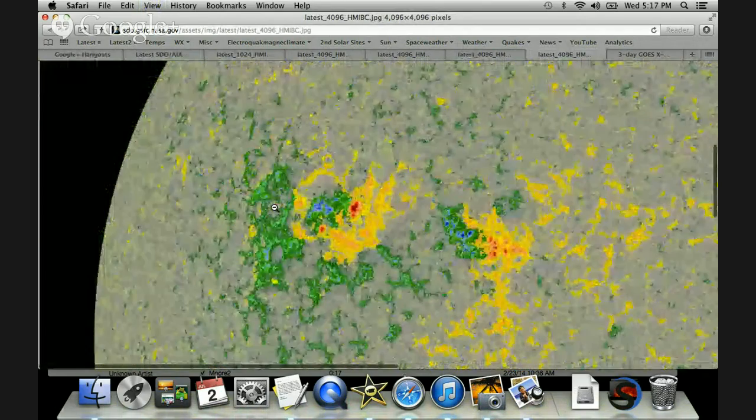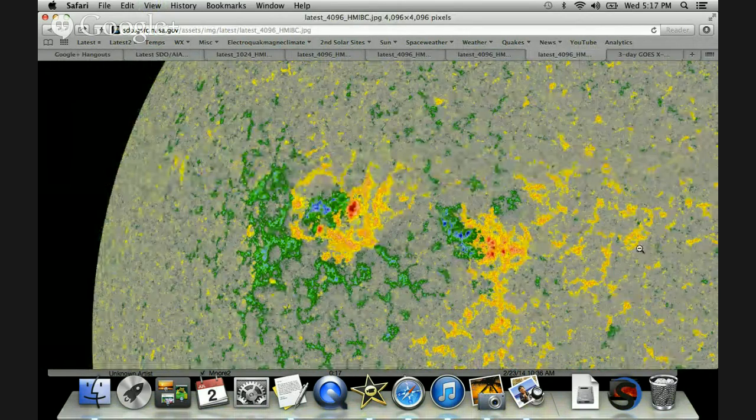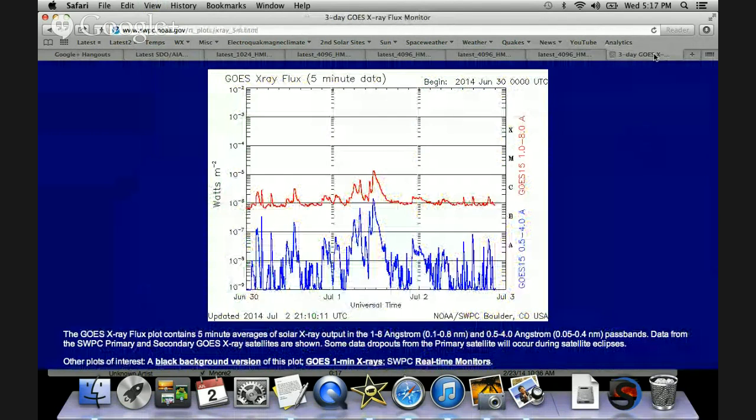And actually, that one M flare we had came from up here, from groups that are not really magnetically mixed. So what we have here is proof, yet again, that the sun is not doing what it's supposed to be doing. Just a quick little bit of stats here.